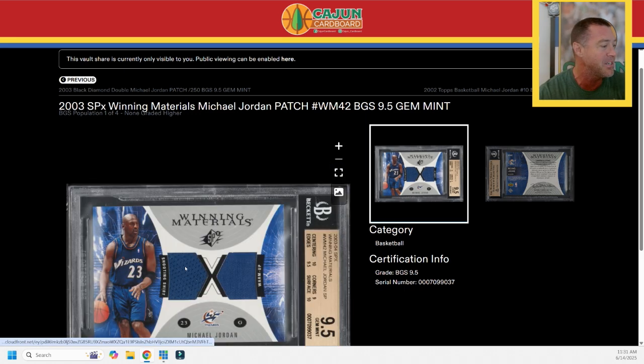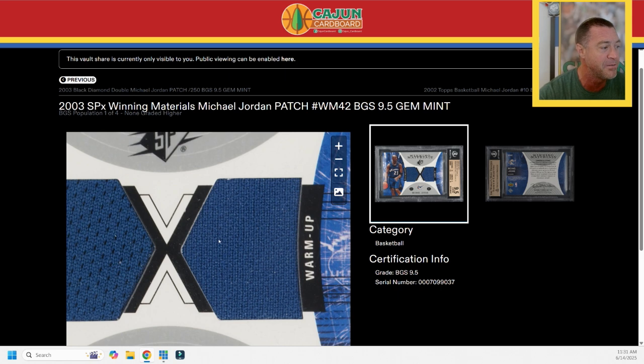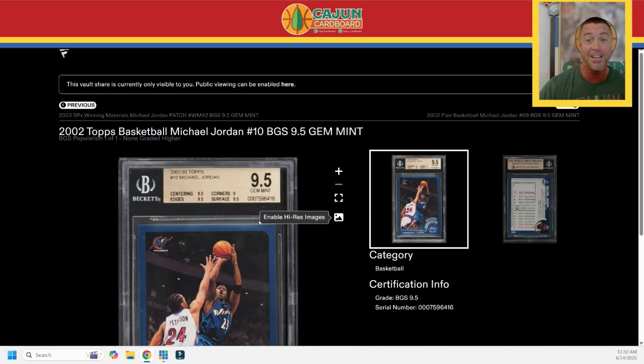2 blue napkin patches, so nothing crazy there, but it's cool because you can tell the difference in the texture. There's your warm-up texture. There's your shooting shirt texture. You can see it's different, right? Obviously, even though they're both blue, it's hard to tell from a distance, but up close with Fanatics, you can.